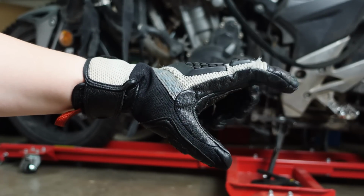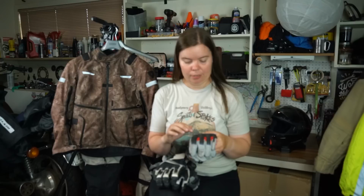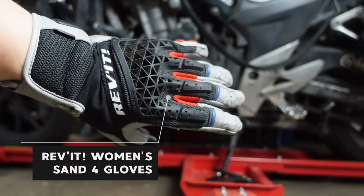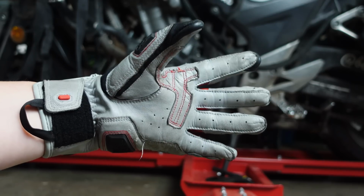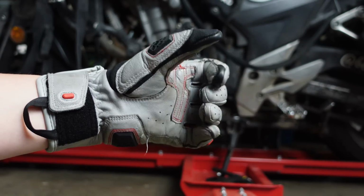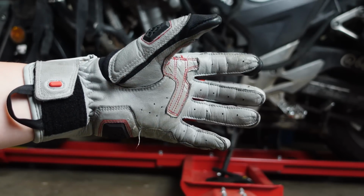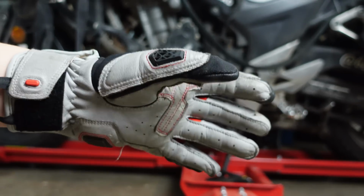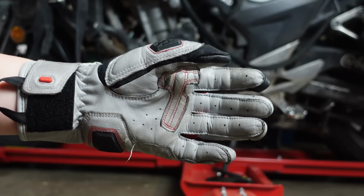But when I got back, REV'IT was really kind and upgraded me to the new Sand 4s. There is a little bit more coverage in the armor, especially around your knuckles and down the tops of your fingers. Same areas of protection along the meat of your palm, your thumb, and then the side of your pinky, which I always think is a really nice touch on gloves. I'd say that they're both ventilated a similar amount. I will say that it's taken me a little bit longer to break in the Sand 4s than it did for me to break in the Sand 3s, but I still love both pairs of gloves.